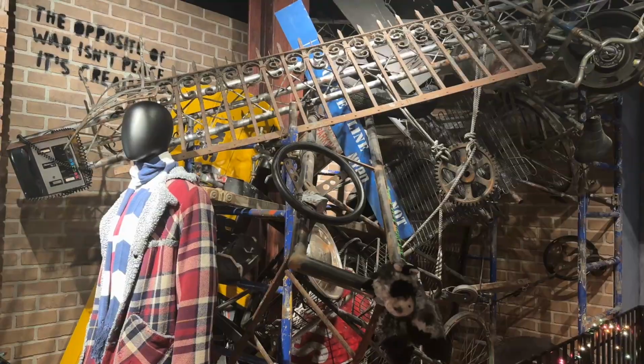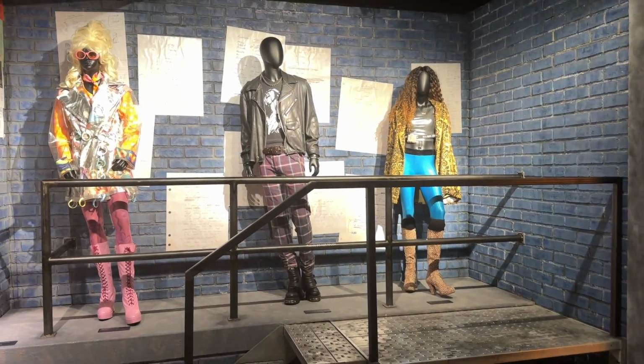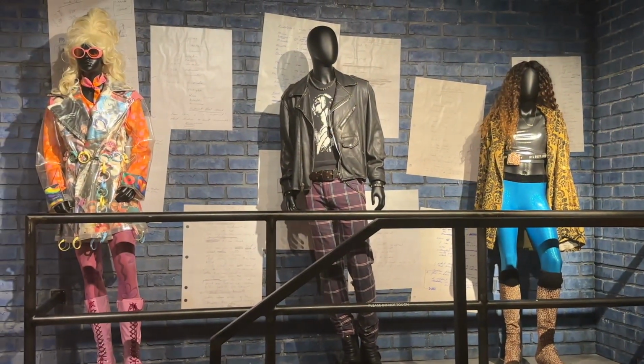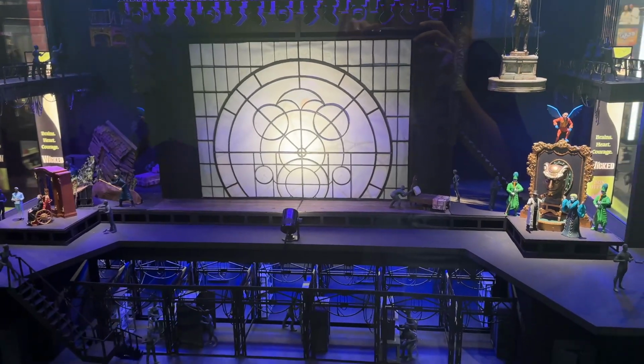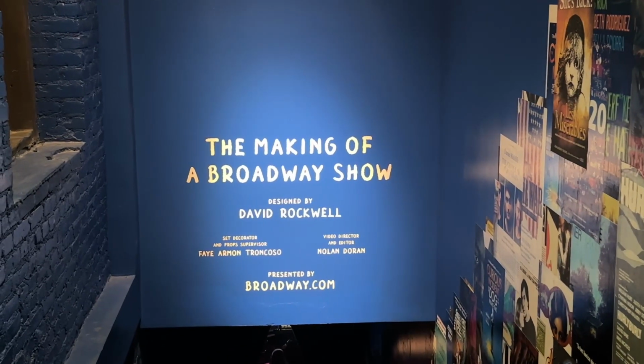As you explore the rooms and get to your favorite musicals, it's impossible not to sing, so everyone embraces it and you can feel the love for theater in the air. The first part of the exhibition ends here, and then you're heading one floor lower to discover everything that happens behind the scenes of creating a Broadway show.